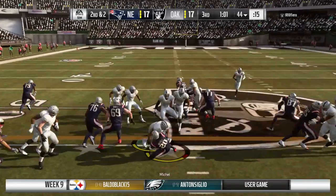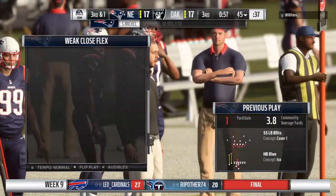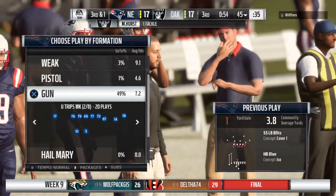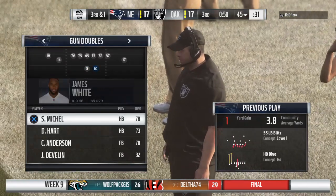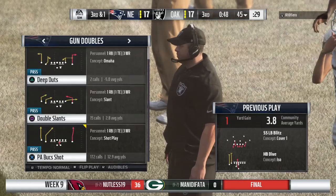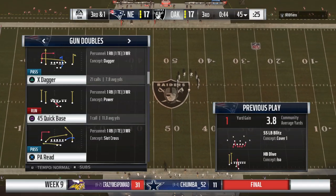And it's Michel once again, and he'll take this one up close to about the 45. It was Maurice Hurst who got him down. Tough day, tough sledding right there, and it's been that way the entire game. Not a whole lot of room to ramble for him. Yeah, you're right. It's been that way all afternoon. Didn't get a whole lot better there.